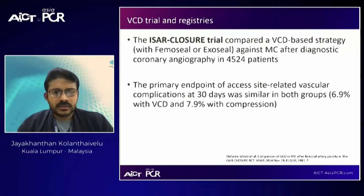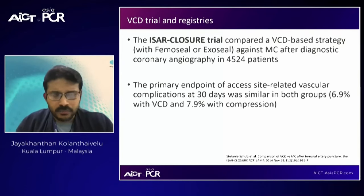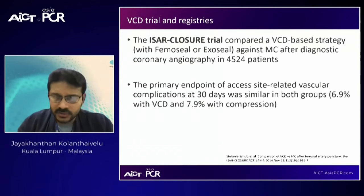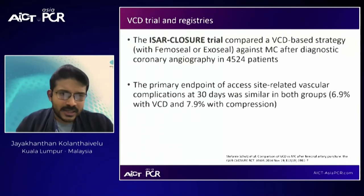Now, let's look at some evidence and trials to see if VCDs are safe and efficacious. This study from Germany, the ISAR closure trial, compared a VCD-based strategy with FemoSeal and ExoSeal against manual compression in about 4,500 patients. The primary endpoint of access site-related vascular complications at 30 days was about similar in both groups, 6.9% and 7.9%.